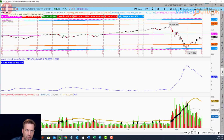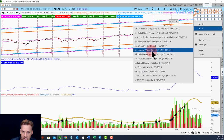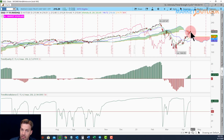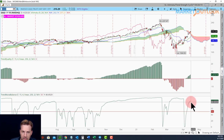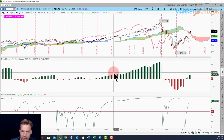Sorry, not the linear regression. I wanted to look at the Ichimoku Cloud. You take a look at the QQQ. Again, breaking through that cloud. But you can see how we can break back down below the cloud pretty quick if this is indeed a false move. But it is a strong trend. We are back to above 5, above 80. So right now, the Qs have an extremely strong trend. That usually leads to this type of move, generally speaking.